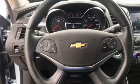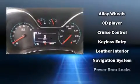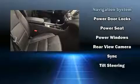Chevrolet ensures the safety and security of its passengers with equipment such as front and rear side impact airbags, a security system, OnStar, and four-wheel disc brakes with ABS.